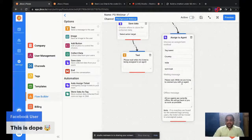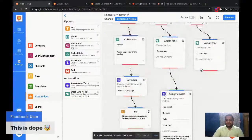You can also define a waiting message and an offline message. A waiting message is basically for when the customer has filled in all the details and is waiting for the agent to respond. An offline message is based on the company timings. Let's say your business is only working from 9 to 6, right? You can choose an offline message. The bot will automatically inform the customer that this is an offline message, so please wait for some time. This is the overall flow.